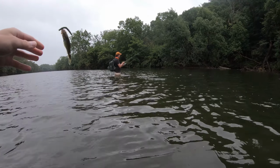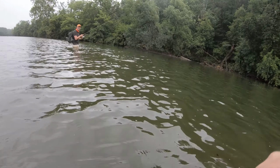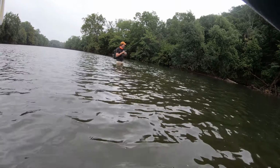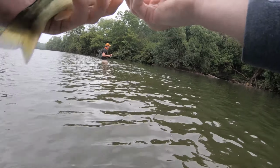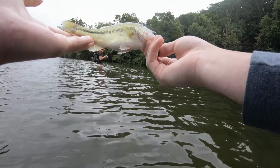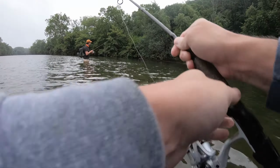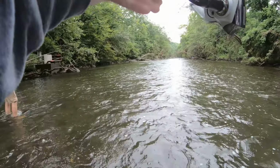That's why we came out here. We are slaying the largemouth today. The monster largemouth. I'm gonna be showing me a little largemouth. I feel like there's enough bait to keep finding it. I know.